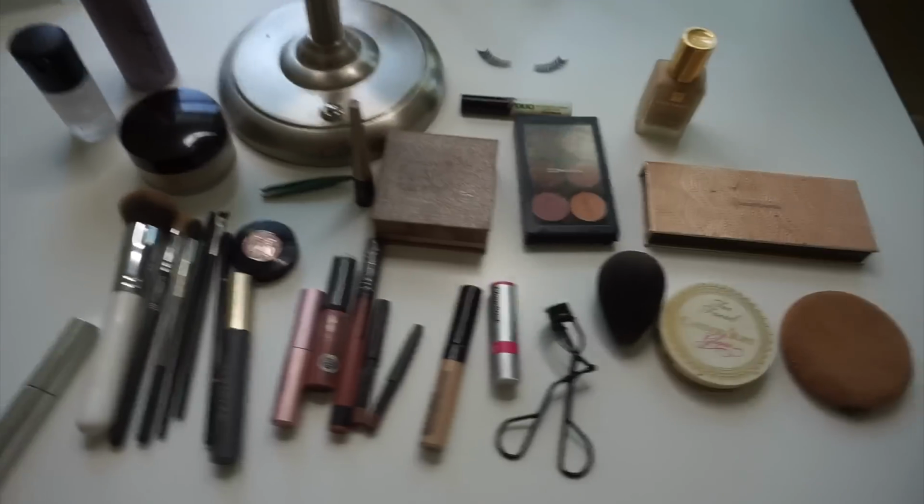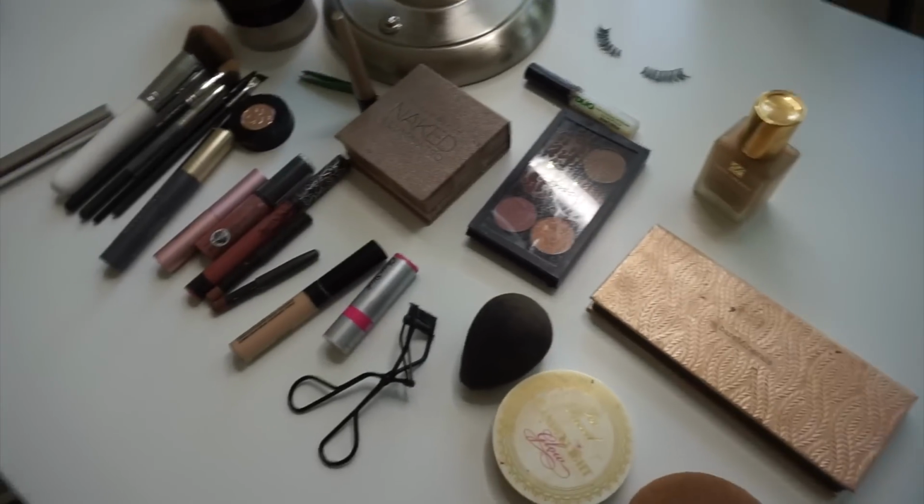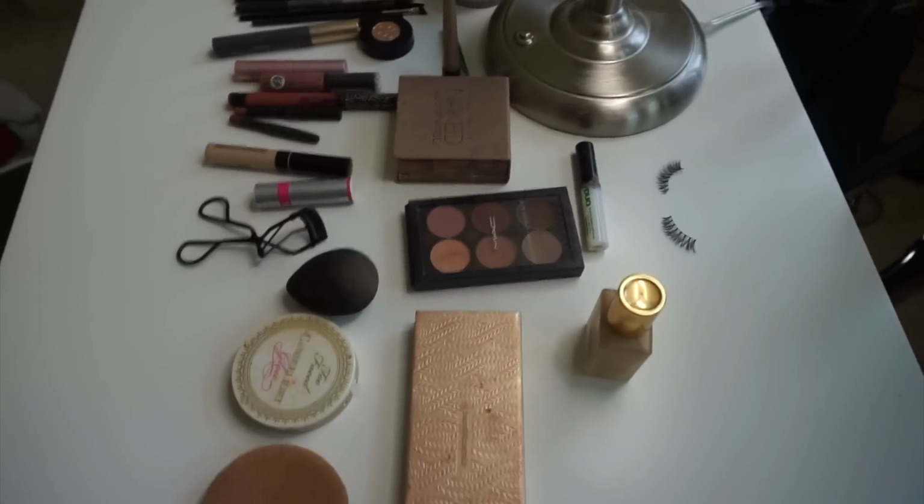This is all the stuff I'm using. Oh my goodness, I didn't even realize I used this much stuff. This is really weird, guys. I've never done my makeup in front of people before. I've never even been on camera or taken a picture without makeup.